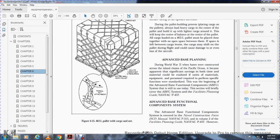Alright, advanced base planning. During World War II, when the bases were constructed across the islands of the Pacific Ocean, it became apparent that significant savings in both time and material were realized when units of material, equipment, and personnel were acquired for specific functions that were standardized. This became known as the Advanced Base Functional Components System, which is still in use today. Sections will be briefed in conformance with the Advanced Base Functional Components System of the Navy Facility Planning Guide, NAVFAC P-437, Naval Construction Force Manual, NAVFAC P-315, Volume 2, and the Facility Planning, NAVFAC P-437.